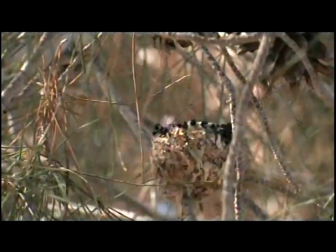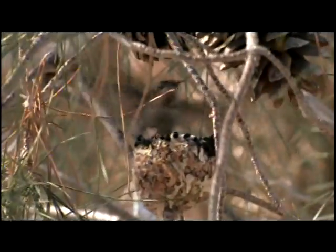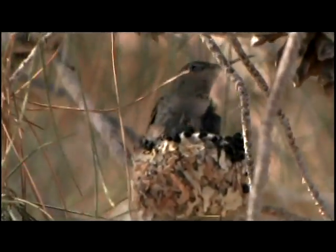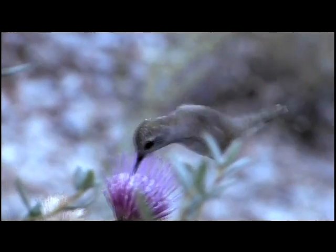The telltale sign that the birds have hatched are the black nodules seen around the rim of the nest. This is expelled waste from the chicks and is made up of undigested insect parts.